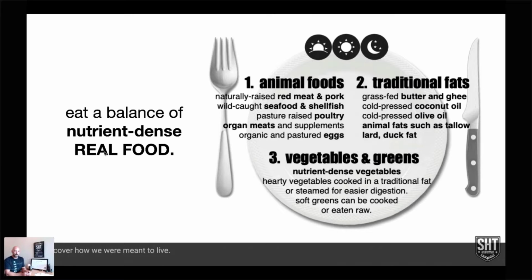But if you're eating a nutrient-dense real food diet, the one that we recommend, with animal foods as a priority, traditional fats as a priority, and then nutrient-dense vegetables and some greens as a priority, and the majority of your meals look something like this picture right here, or some combination of that, then over time you are probably going to become nutrient sufficient.